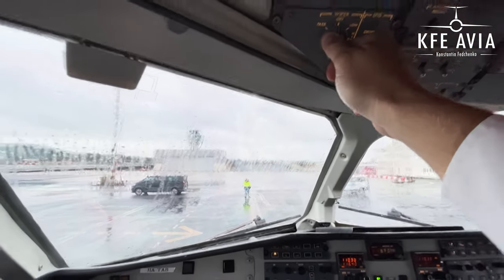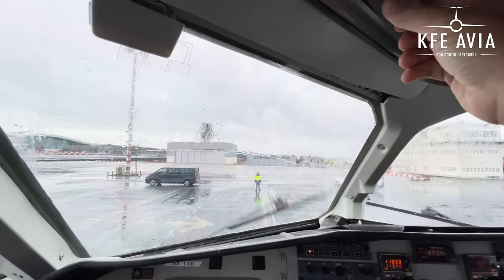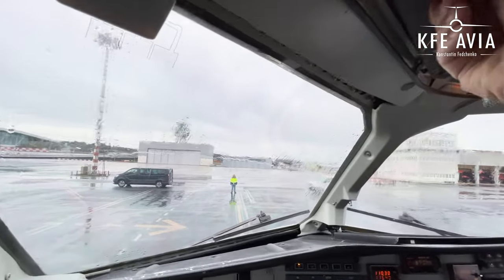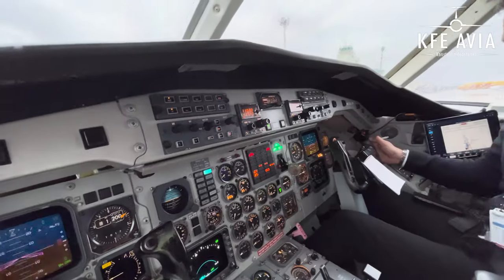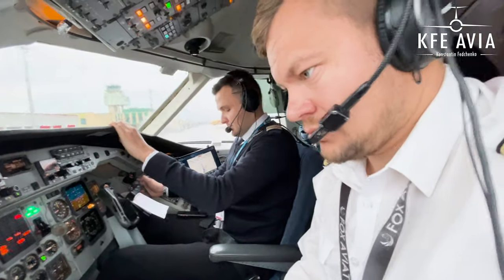Low wiper. Fox Romeo, Fox 100. Go ahead. Can you switch to 120.80? That's the frequency of the Vigo 80. Yeah, we tried, but it's not readable from the ground. Okay, so my second please. Thank you. Yeah, we tried that.